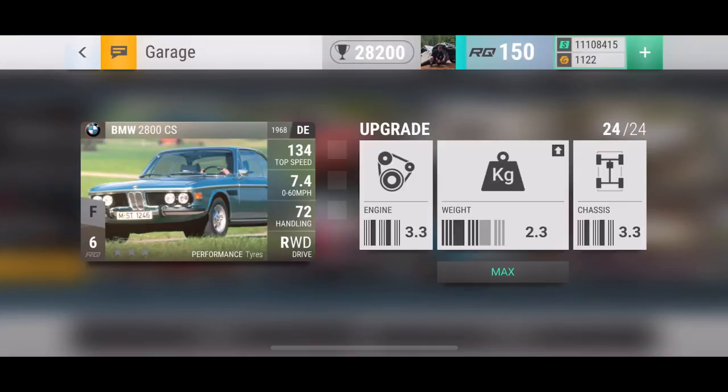Moving on to RQ6, my favorite car is indeed the BMW 2800 CS. I love the kidney grills on this, it's really classic. I love those raccoon eyes, and I just love the design of this car. This is also my own at 969, medium ground clearance. It has decent 0 to 60, especially thinking it's an RQ6 and is also a 60s car. It's not that bad. Medium ground clearance, performance tires, and that's all I have to say for it, really.